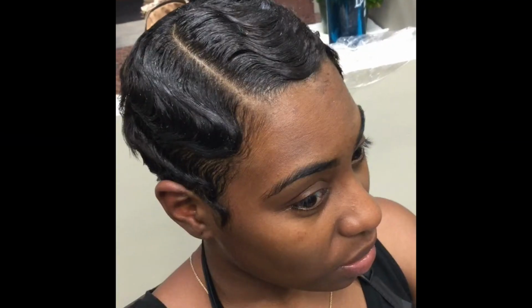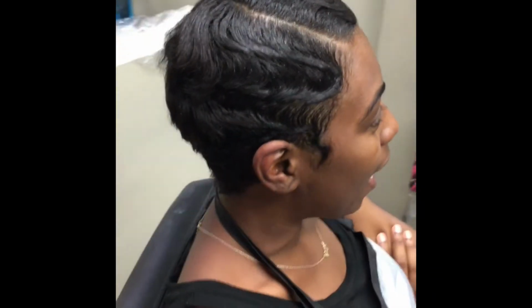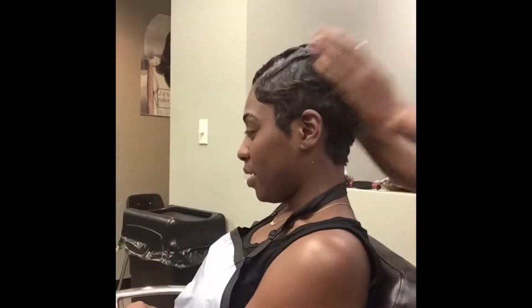So after I wrapped her and dried her, we still got to talking, and we were definitely missing the do, the new age wave do. So we decided on giving it some curls.